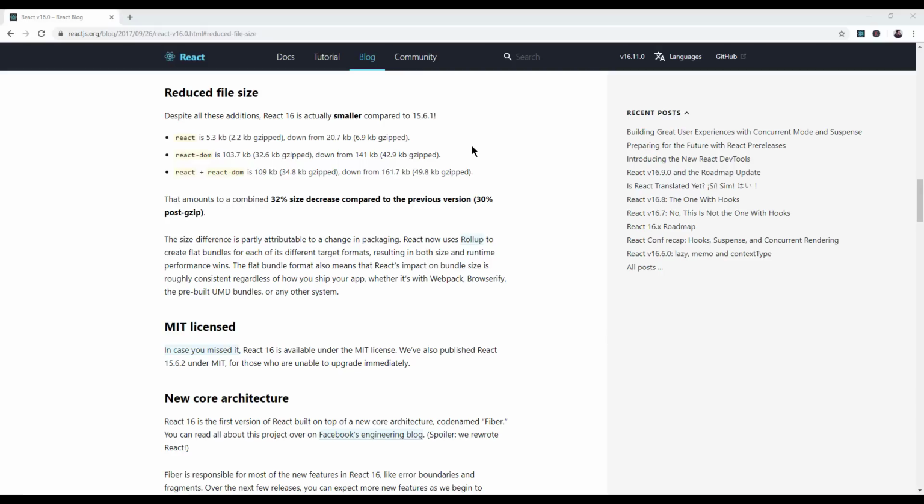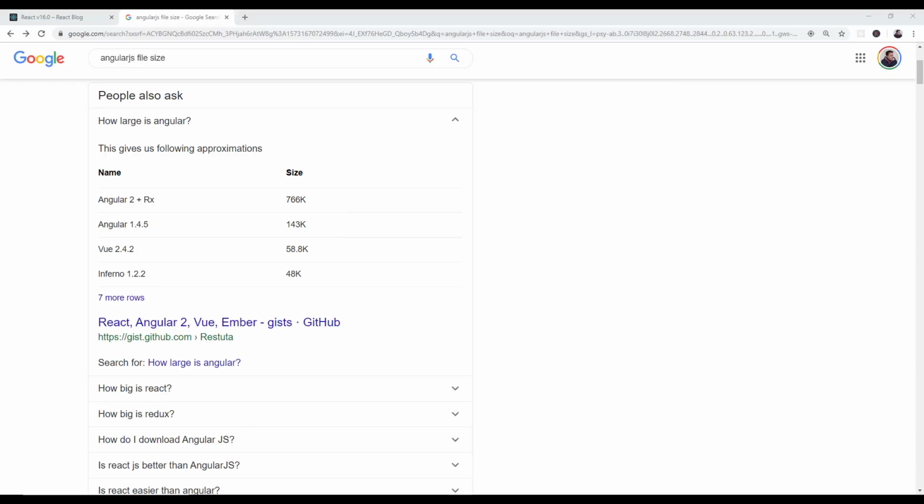And then React DOM is the actual HTML portion of it, really the view core engine of it, the template engine part of it. And that is 103.7 KB, down from 141. Now, Angular is a much larger project, and if you don't believe me, just go ahead and try to install it, create your first project with a command line interface versus something like even create React app, although they're both pretty bloated projects in my opinion. But Angular 2 and beyond, they don't really advertise how large their size is, but I would say that from all the estimates here, Angular is at least 3 to 4 times larger than the React library.